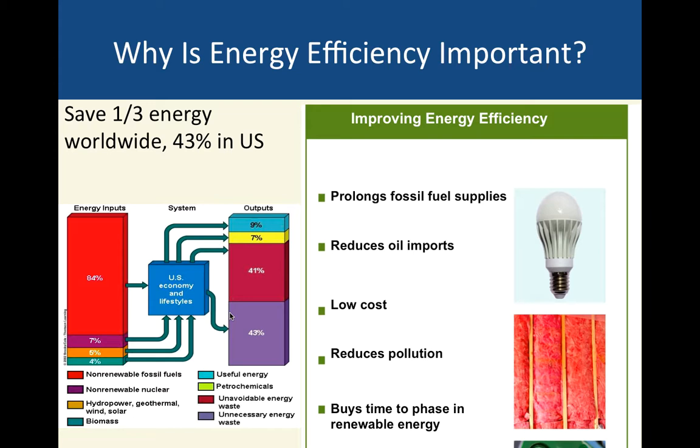So before we even talk about renewables, one of the best things we could do to save electricity or to save energy is actually to be more energy efficient. The United States could save 43% on our energy simply by using the energy that we currently are wasting. So this amount right here. The world, it could be about a third of the energy. So notice that there's a lot of input, and then this whole bar right here is just completely unnecessary waste.